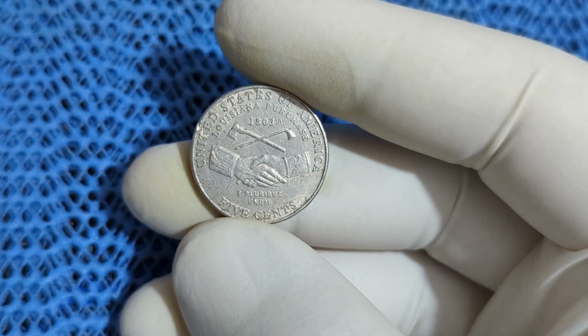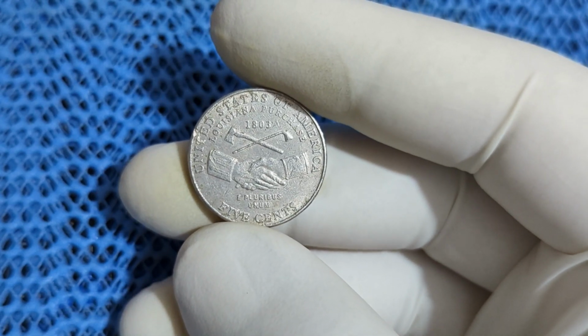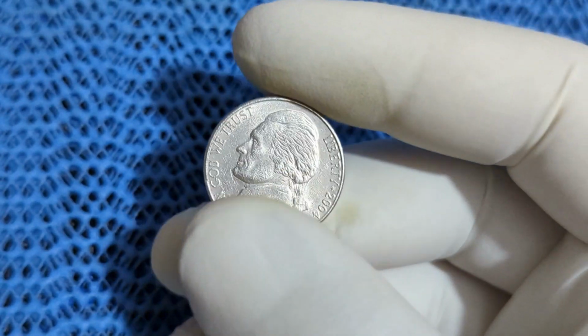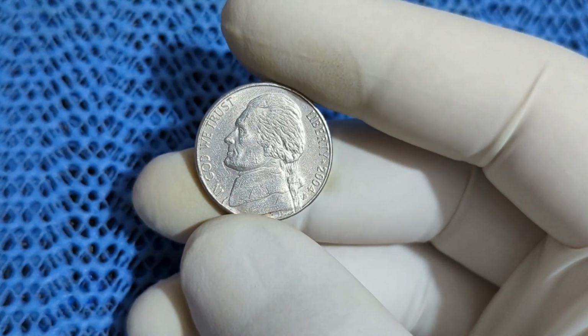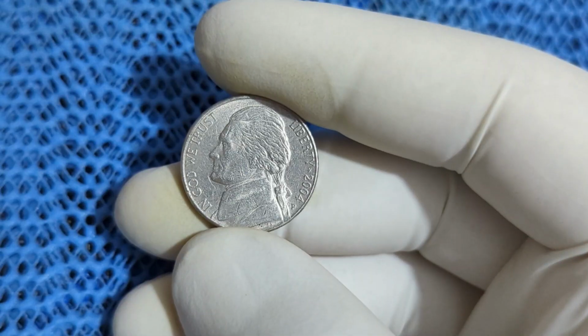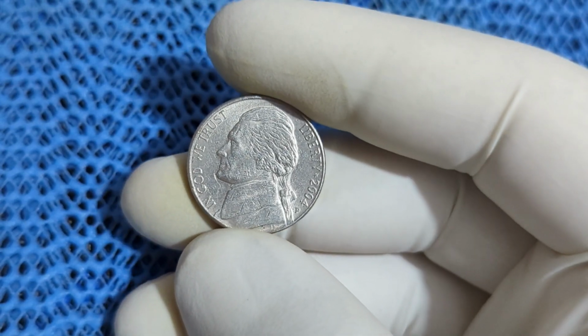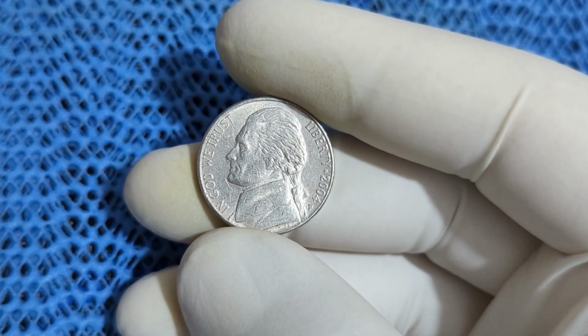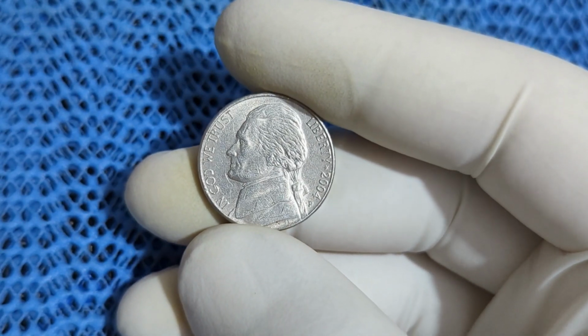Traditionally, Philadelphia minted nickels were struck without a mint mark until 1980, when the mint began adding the P to all nickels to distinguish their origin. However, the 2004 P mint mark nickel is an anomaly. It was not officially designated to carry a P mint mark in general circulation that year, making these coins a fascinating point of interest.